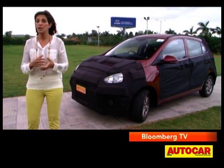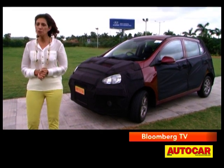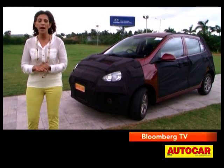The strengths of this car: the fact that it's spacious, it's got really nice interiors, and it comes feature packed. So you can expect another value pack from Hyundai.